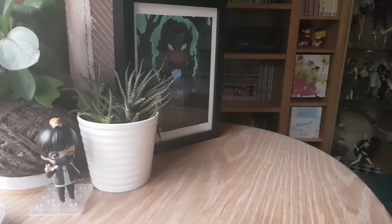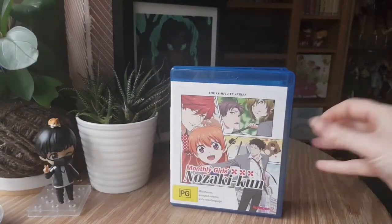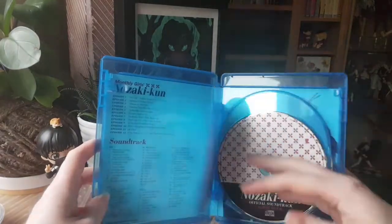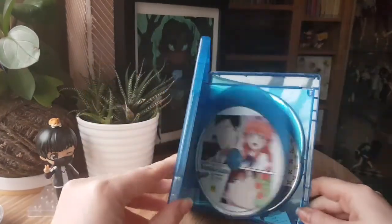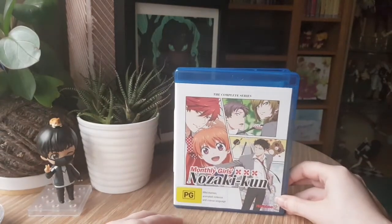Now on to the anime itself. I do have a local release, an Australian release here, and that is the standard edition, which is really the only edition we got here, of Monthly Girls Nozaki-kun. So this is the complete series on Blu-ray, 2 discs, and like the limited editions in the US and the UK, it comes with a 3-disc soundtrack. Probably not something that I will ever listen to, but that's a pretty cool little extra.